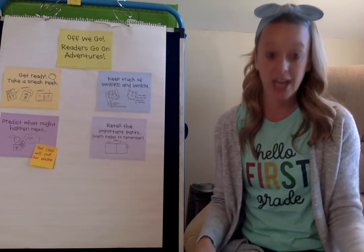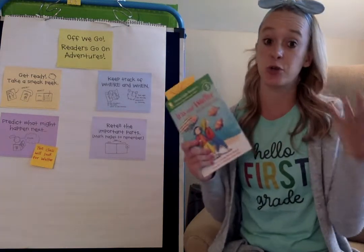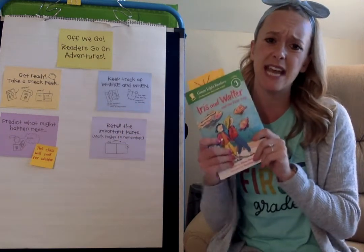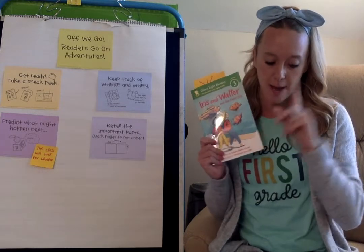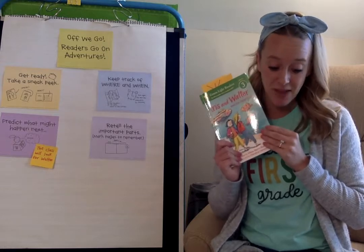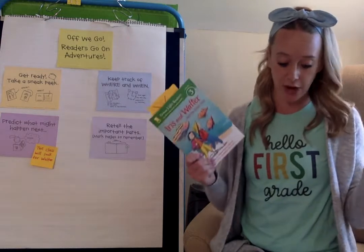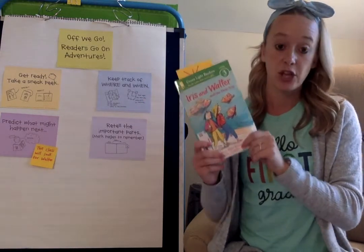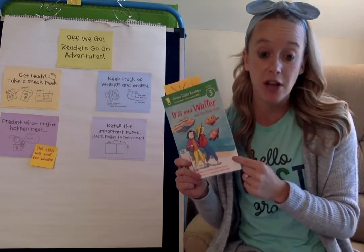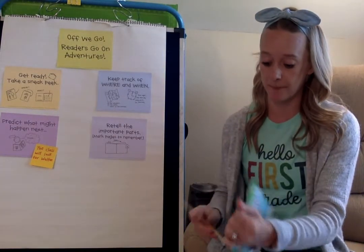And when you read a book, it's just like you and the character are on an adventure together. In the story, you and the character go to different places, you do different things, and you can't really take a picture of a reading adventure, but you can leave Post-it notes on the important parts. Then, when you retell the story, you can just flip to the Post-it notes, and you can retell the part, like what's happening. So, on the day that Iris and Walter find out that they're going on a field trip, that's an important part. You should add a Post-it to that part.